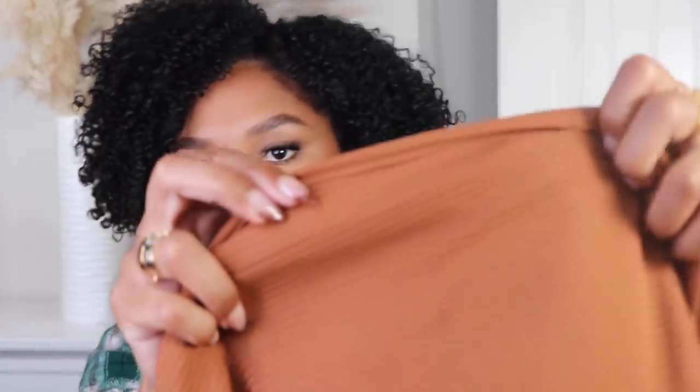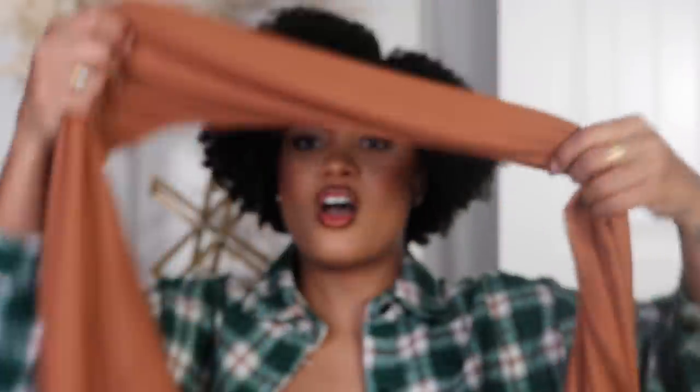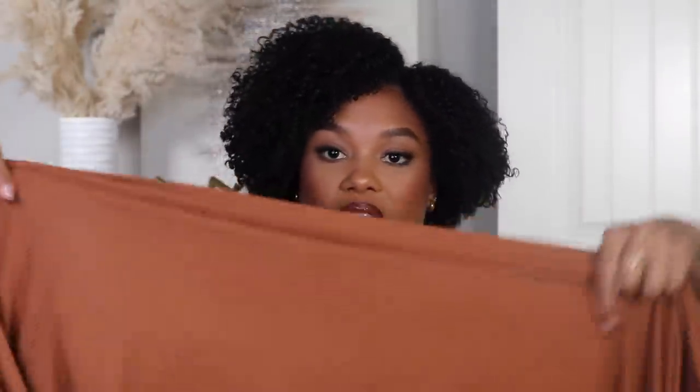So it's like this ribbed kind of fabric and it's got a little bit of stretch to it. Also this color, these are my colors, okay? Earth tones, y'all already know me. So this, you can do so much with it actually, because this is folded in half, by the way, okay? So this is how much fabric you actually get with one of their wraps.